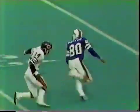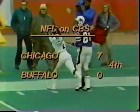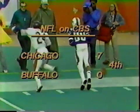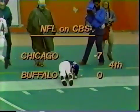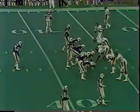4th down at the 2-minute warning. The Buffalo Bills, trailing 7-0, are desperate now as we watch that one again. All right, 4th down. The Bills will go. They must. 1:58 on the clock.